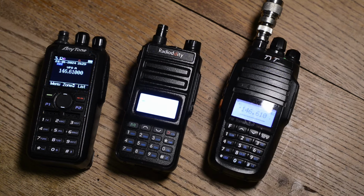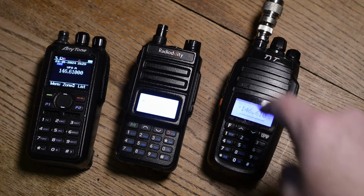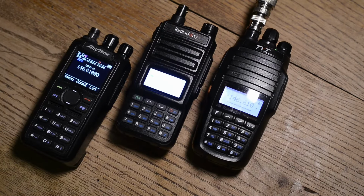And as far as reception goes, this one just blows away this one. I mean, hands down, it's just a way better receiver, night and day to me. So from worst to best, it goes in this direction, but these two aren't too far off from each other. Okay, so let's do a final roundup here.